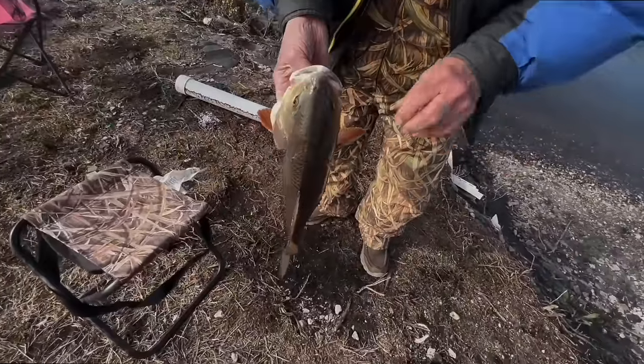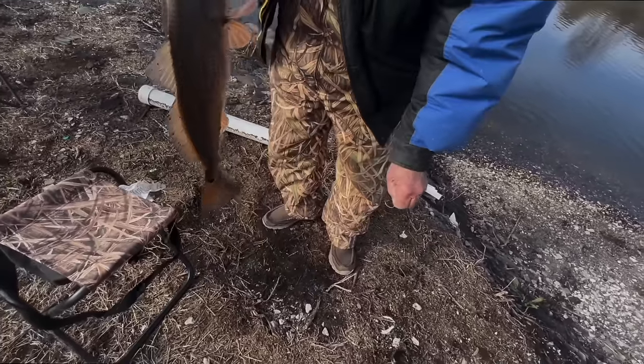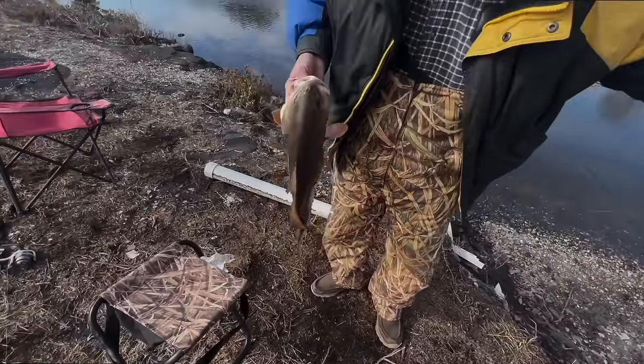Let's see if I can get that hook on him. Circle hook. They're easy to get up. Ice chest or basket? They're easy to get up, but many times you miss.